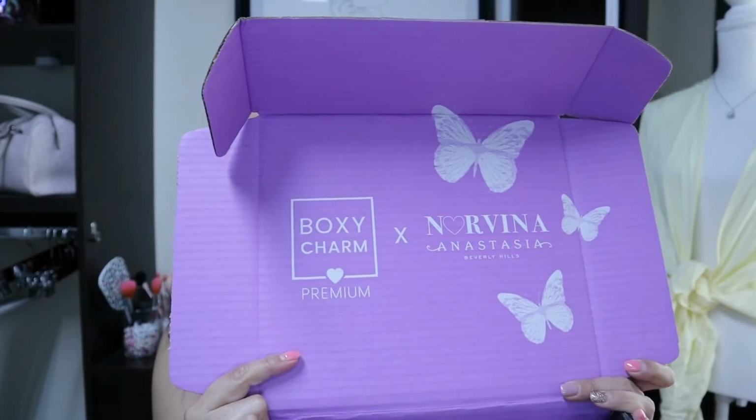So this box is the $35 a month box. You get 6 to 7 full-sized items, and you get to customize, or at least in this month's box we were able to customize 2 choice items, and you always know which box you get because the color will be different inside. And since this is the Anastasia Beverly Hills box, well, it looks like this is what the inside of the box looks like. So it's very fun, so much fun.